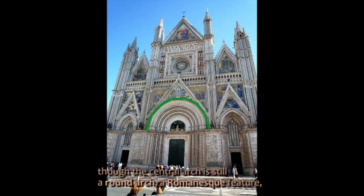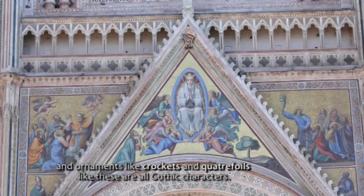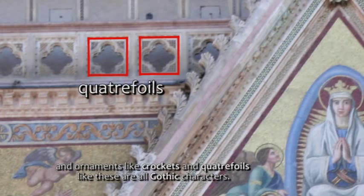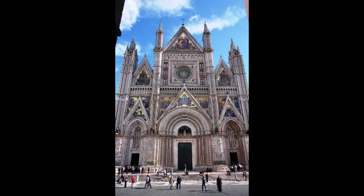though the central arch is still a round arch, a Romanesque feature, vertical buttresses or piers which end with pinnacles, and ornaments like crockets and quatrefoils like these are all Gothic characteristics. However, there is a critical difference between this facade and the authentic French Gothic facade. The facade of Orvieto lacks towers.